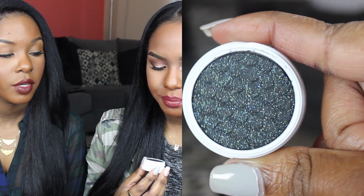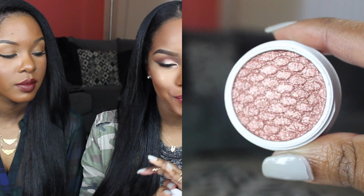Okay, the next color I got is Shameless, and this is just a really pretty olive green with some shimmers in it, blue and green shimmer, and the actual shadow is an olive dark hunter green color. So y'all know I love green, so I had to get some colors just to see how I like their colored shadows.